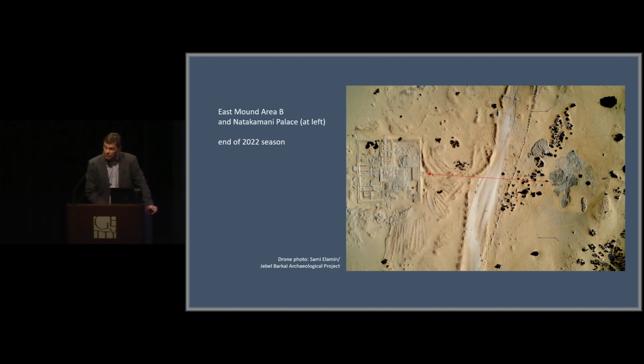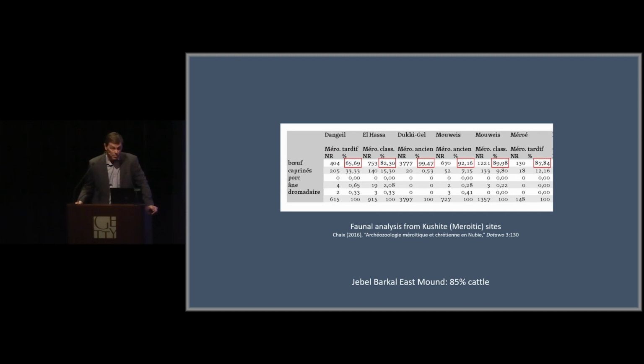So we've also done the first analysis of animal bones found at the site. These are samples from that same area where we found all the seal impressions, and we found a remarkable concentration of cattle bones. You remember at the beginning of the lecture I talked about how Kush was a cattle culture. So this is economically important, but also symbolically important. 85% of the bones found in that area were of cattle. So they were only serving steak at that particular institutional building.